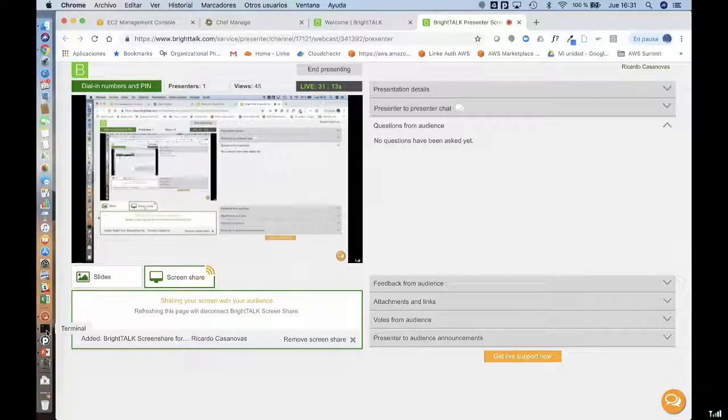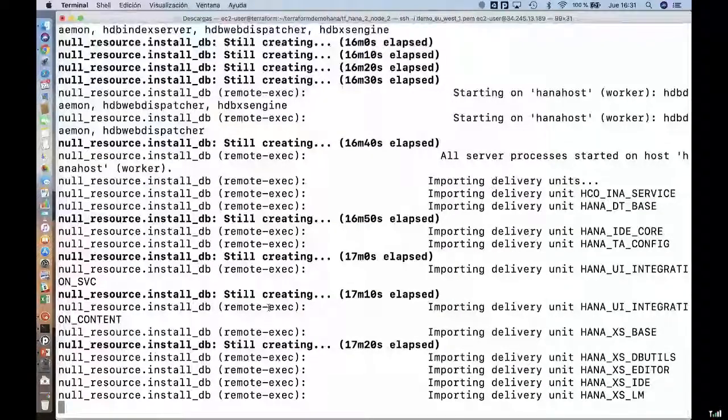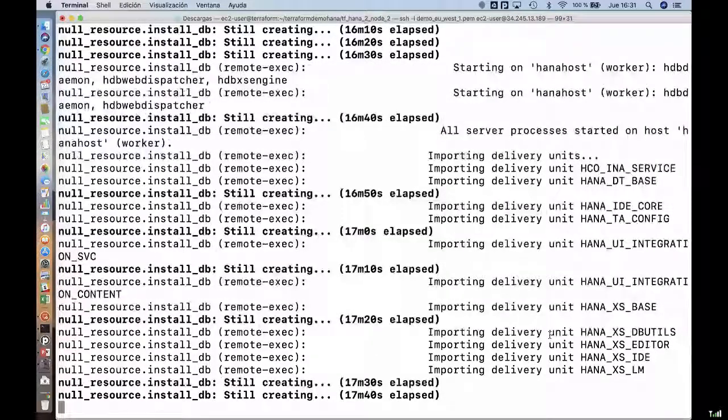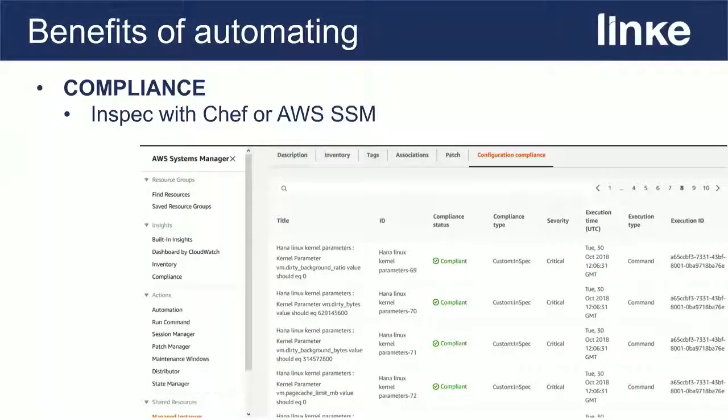Let's have a look first and see how this is going. Okay, we see that the automation we started a few minutes ago is still working, and we have some HANA software being installed on the database instance. So let's go back to the presentation. We'll go back shortly into the automation.